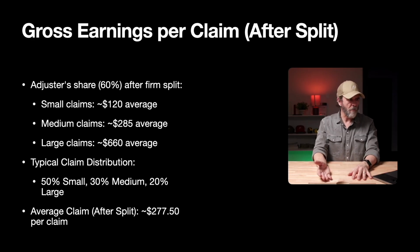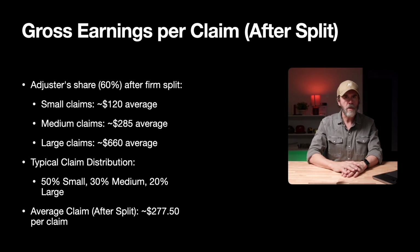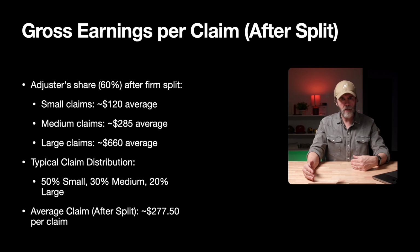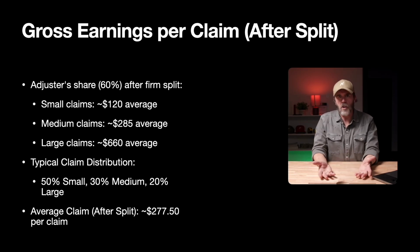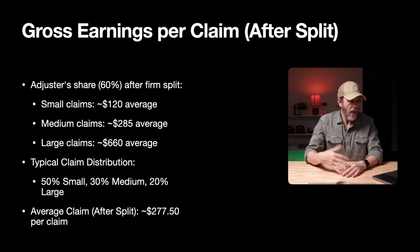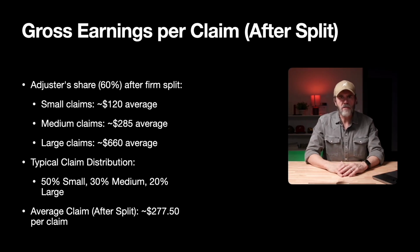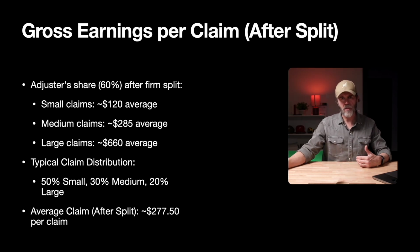So the typical claim distribution that you might sort of expect, and again, these numbers could vary pretty wildly depending on your year, the types of storms that you get deployed to. But you could say maybe half, 40 to 50% might be small claims, 30% might be medium, and then 20% of the remaining 20% might be large. It could be that there's a lot more of the mediums, and the distribution is just 10 to 15% on either end for the small and the large ones. Just all depends. But we're going to kind of run with this just to be slightly pessimistic, right? So your average claim after the split came up with $277.50 per claim if you do a full year of all those claims and you have that 50-30-20 distribution.